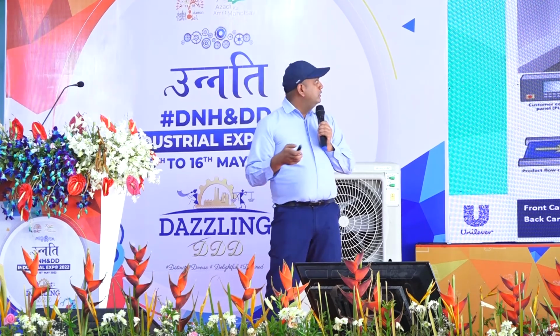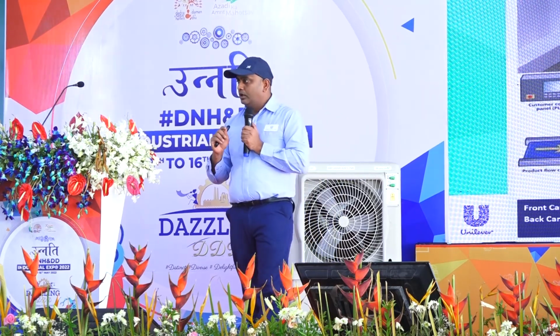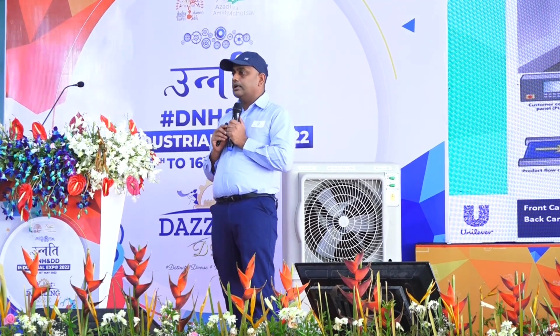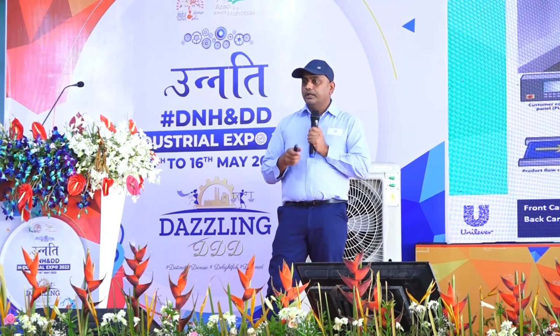Say, for example, this one bottle is costing around 400 rupees. If 1000 bottles are printed wrongly, look at the cost, the wastage that is getting generated. These kinds of digital interventions are helping us.